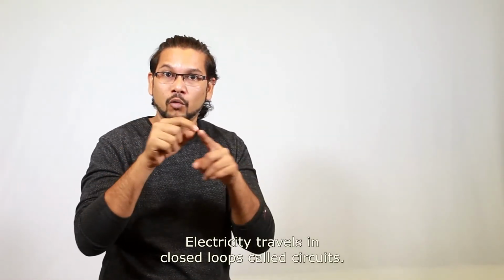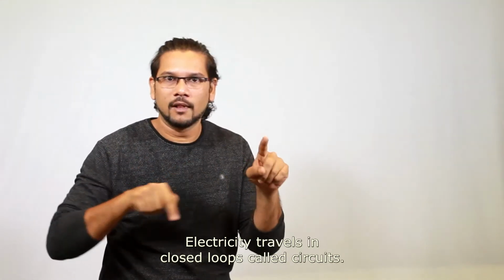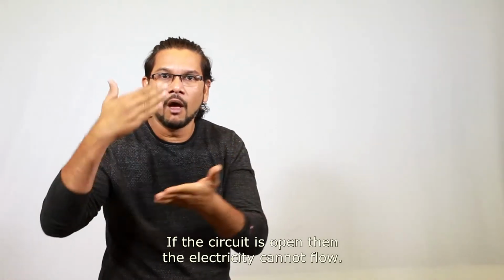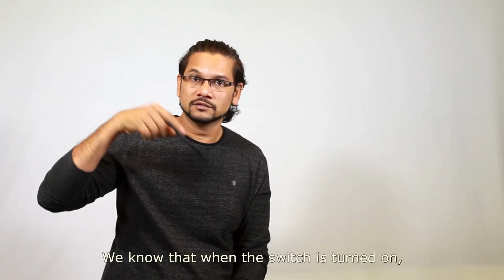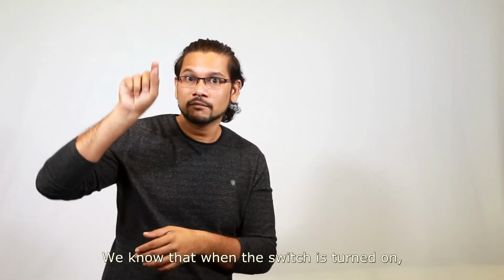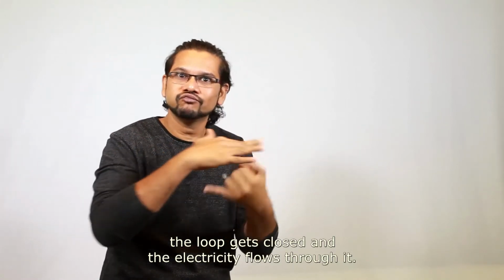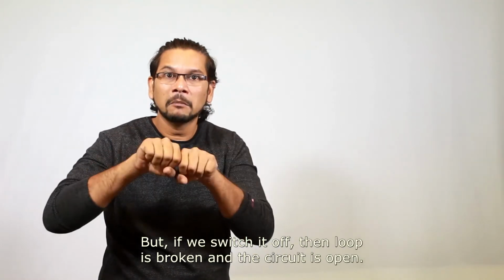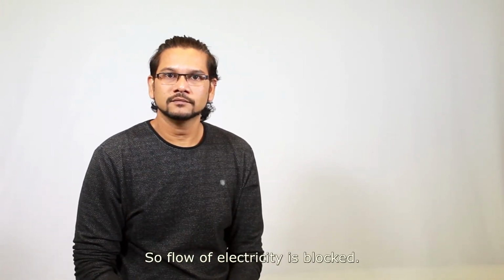Electricity travels in closed loops called circuits. If the circuit is open, then the electricity can't flow. We know that when the switch is turned on, the loop gets closed and the electricity flows through it. But if we switch it off, then the loop is broken and the circuit is open. So, the flow of electricity is blocked.